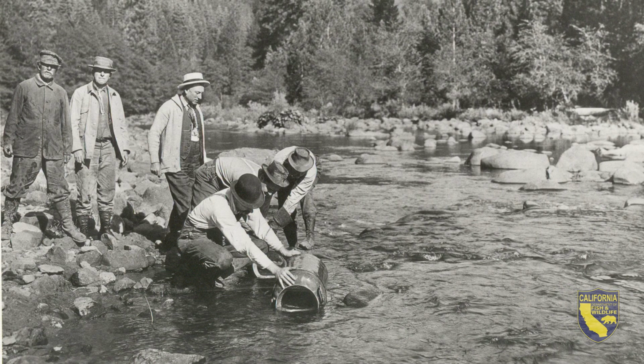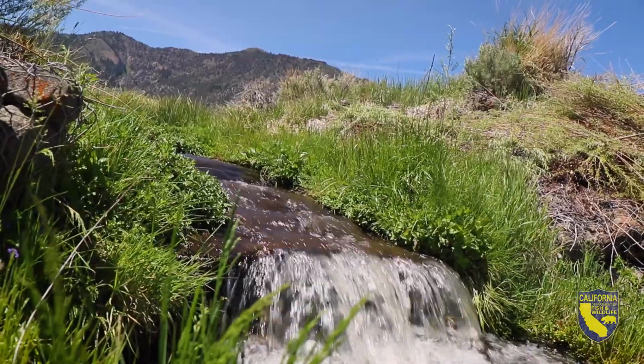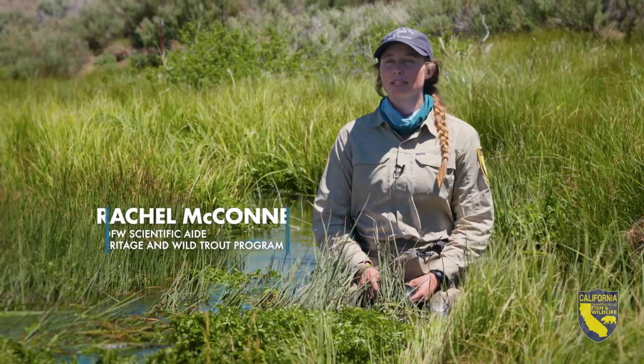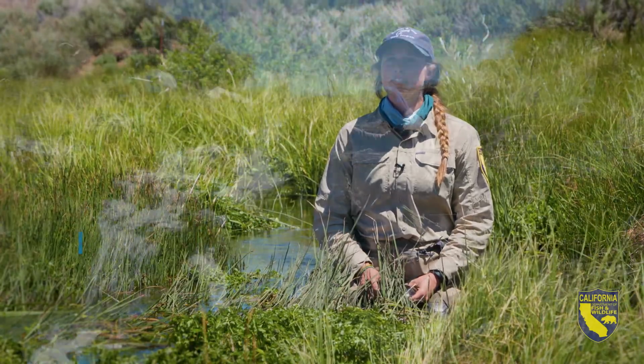Slinkard Creek is a Lahontan cutthroat trout, or LCT stream, that has invasive brook trout in it. It's important to remove the brook trout from the Lahontan cutthroat trout because they outcompete the Lahontan cutthroat trout and their numbers are in decline.